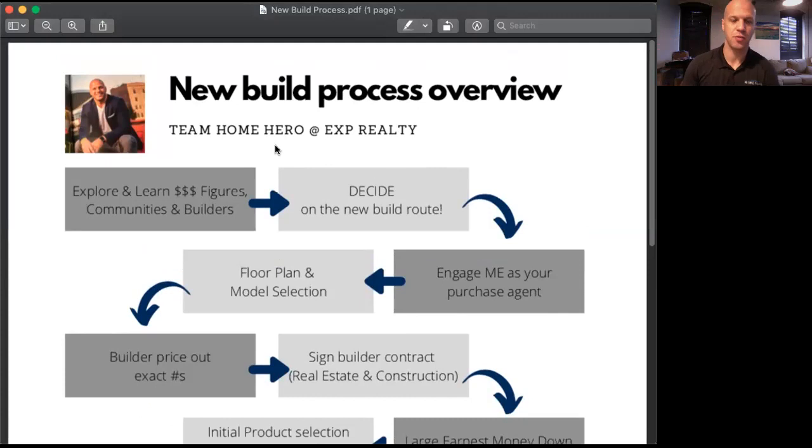The very first thing you want to do is start to explore and learn the financial figures of building a house, what communities and builders are available, and really explore all the options there. We have a tremendous library that we are building on these communities, builders, and what's available.